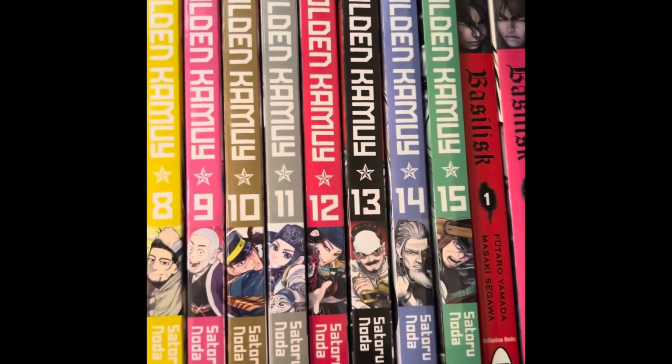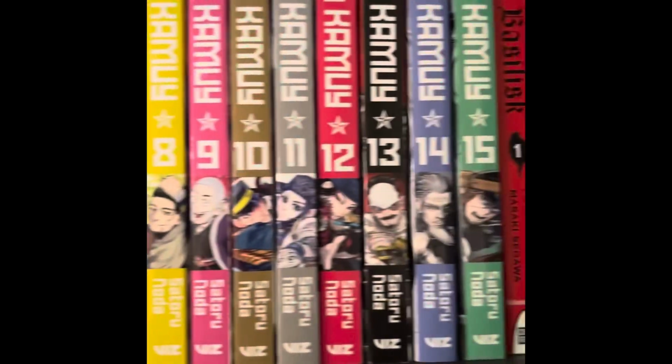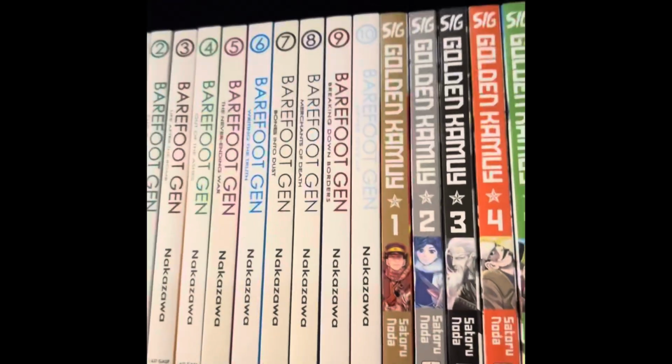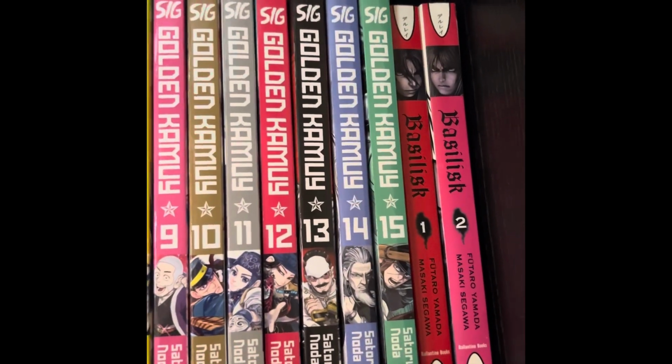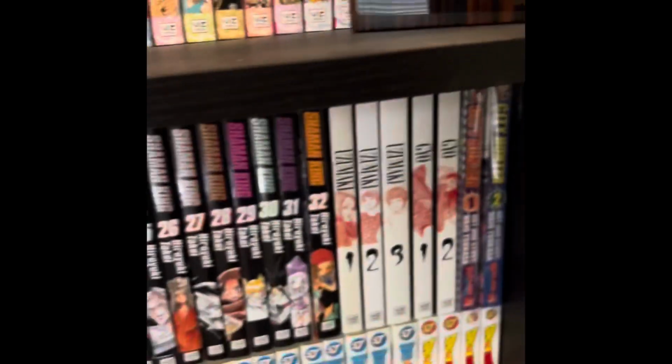All right, Golden Kamuy, volumes 13, 14, and 15. I believe that is the most recent of the pickups from the series. This is such a weird series. I mean, I basically had it for a very long time. I stopped collecting it and basically, yeah, moved on.